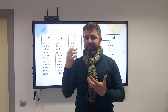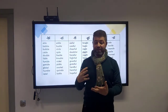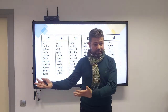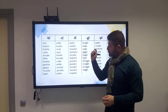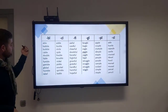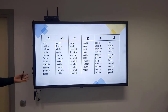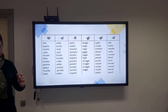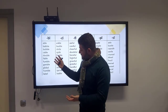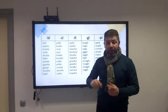To maximize your ability to do this test, especially this question, you're supposed to practice saying those words from time to time during the practice time. Before you take any test, you're supposed to do lots of practice. One of the best practices to do before you take the test is this. Try to read separate words that have consonant clusters, for example: able, babble, cable, double, fable, gamble, global, handle, label, etc. Practice saying them, because later on, when you meet words that have those clusters as part of them, they will be easy for you because you already know how to say them.